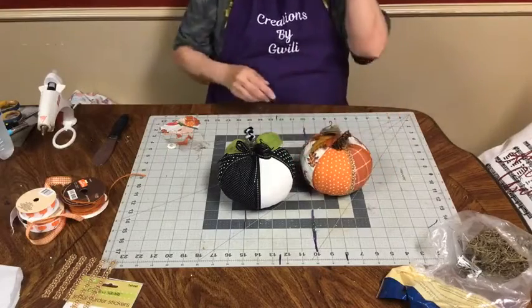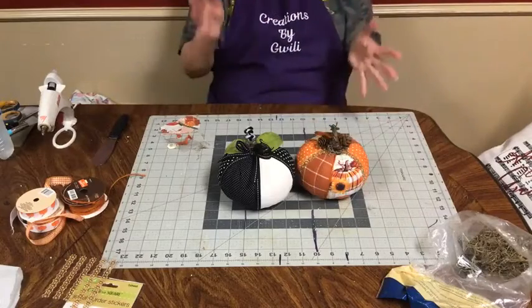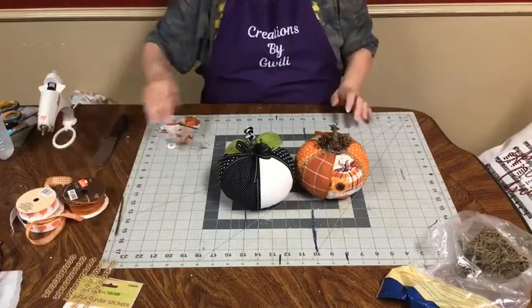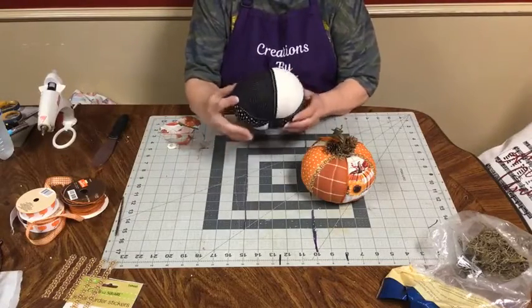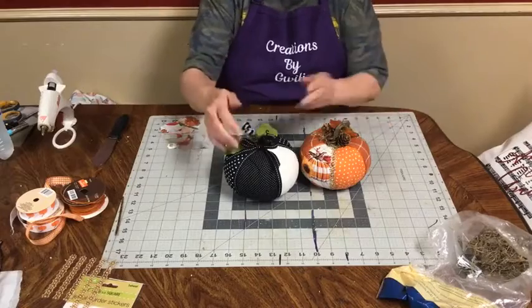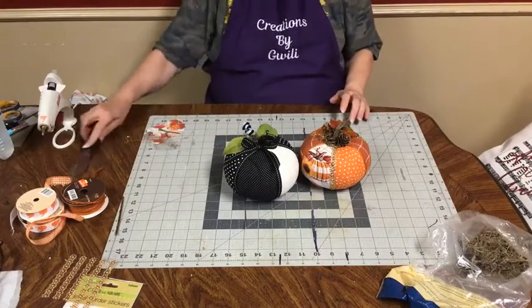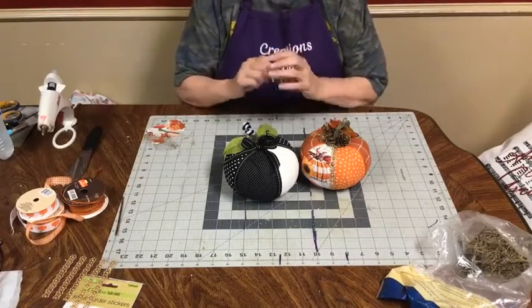So there you go. You could have used 6 different materials if you wanted to, or 2, or all the same material, however way you want to do it. But that's how you make the fabric ones, and like I said, it's the exact same way for a Christmas ornament. So right now I've got 2 totally different, a lot of people do their holiday thing in black and white and stuff. So, okay, well that's it for today.